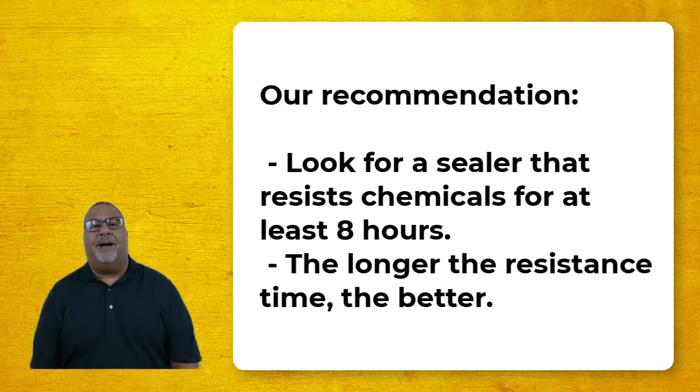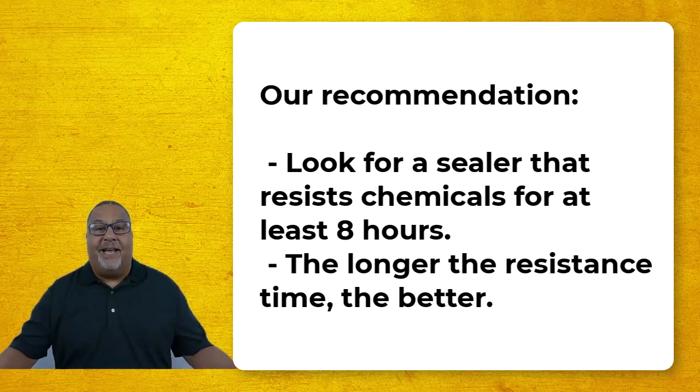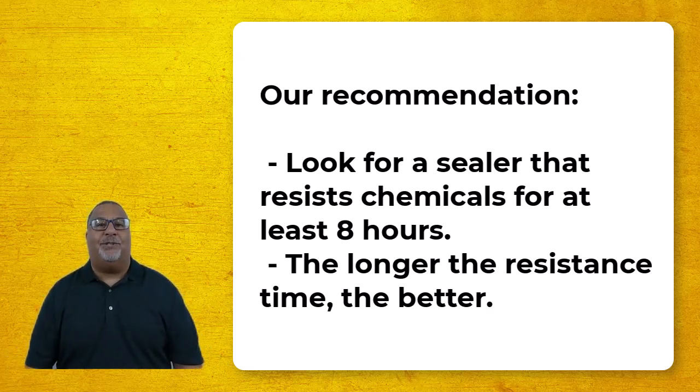That doesn't really give you a fighting chance to get to that area and clean up that oil spill, that chemical spill, particularly if it happens over the night or over the weekend. So you want to find a sealer that has chemical resistance for at least 8, 12, or 24 hours. So I need to just double check how long is it chemical resistance for. Everything has chemical resistance. The question is how long for.